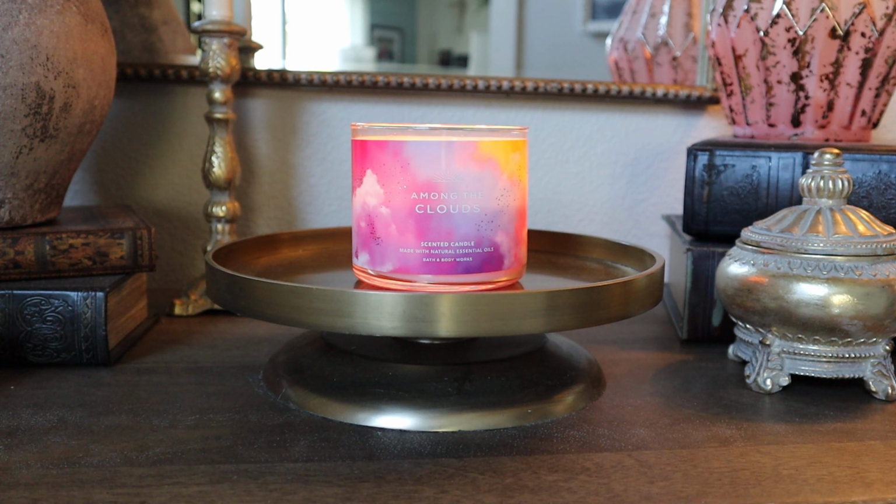I don't think that I love it quite as much as the Radiant Sky, but she's kind of right up there. So I hope the fragrance sticks around, and I enjoy it. Let me know your thoughts on this one. I'll go ahead and link this down below at Bath & Body Works, but obviously, if you have a store near you, you can smell this in person.